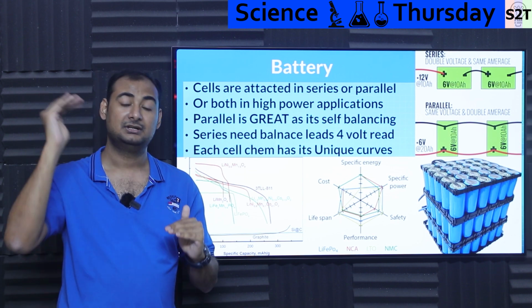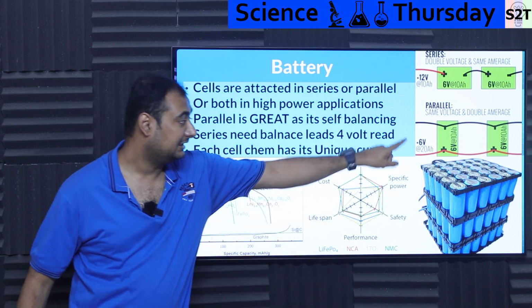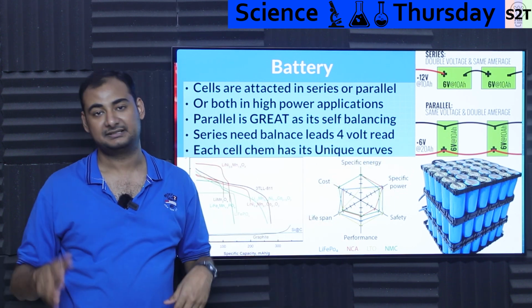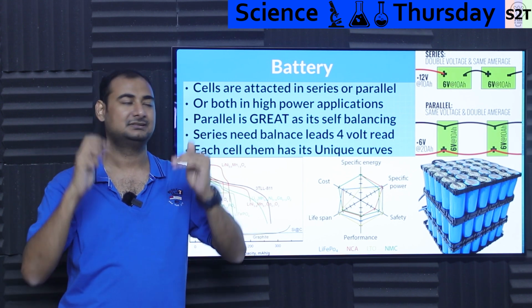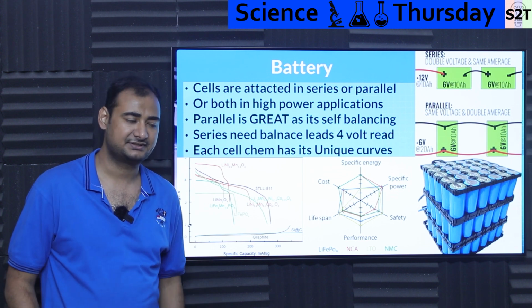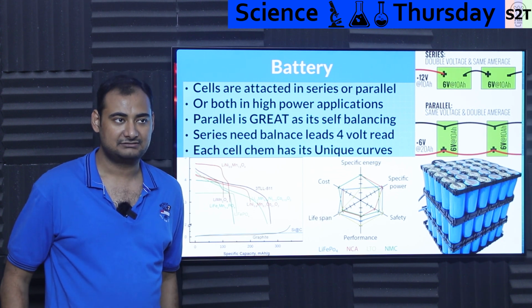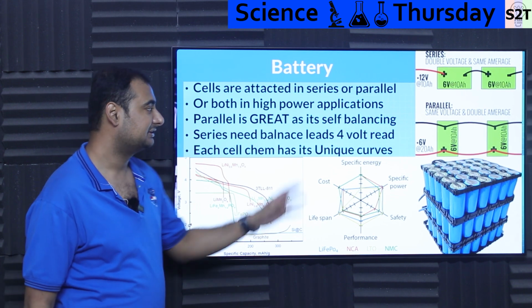So if one is at 4 volt and another is at 3.5 volt, that means you have 0.5 volts. What does nature not like? It does not like that imbalance. It always wants to equalize it. So energy will flow from both of them to balance it out, whichever direction it needs to go. So this will happen. So it auto balances it. Most power banks in the early days, from 2010 to 2015, and not even 2015, I would say till 2020, they were using a lot of parallel cells.